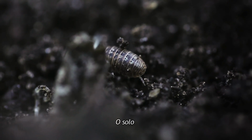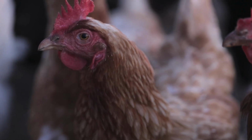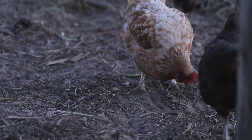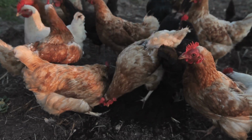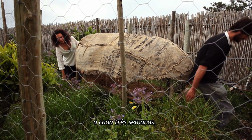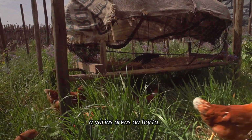The soil itself needs a supply of nutrients, and this is where our chickens come in. They eat the weeds, scratch the ground, and fertilize it with their excrements. They rotate between specific areas about every 3 weeks, helping us bring their beneficial contribution to different parts of the garden.